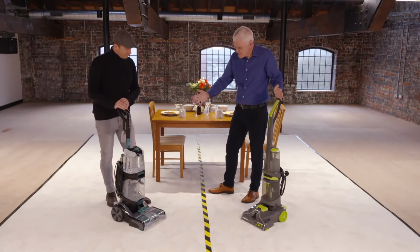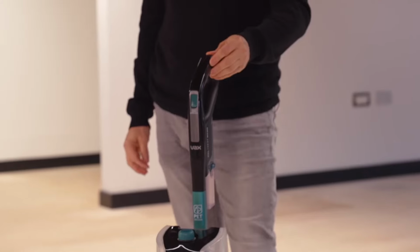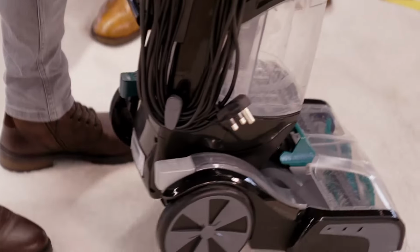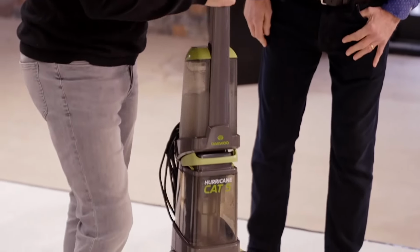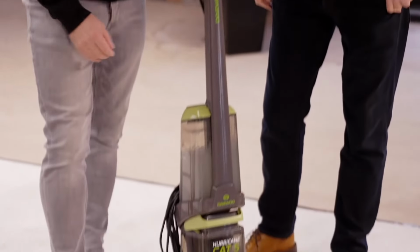Now, these two obviously different machines. What do you think of the premium Vax here? This one looks like a great quality, but it seems a bit heavy to me. So if you have to climb some stairs, could be a problem. Well, let's move on to the budget Daewoo. This is lighter. Yes. Definitely easier to carry. I like the color of this, with the funky green, but we need to try them and see which one does the best job.